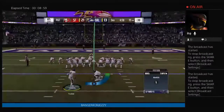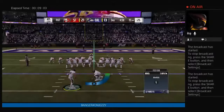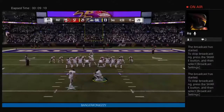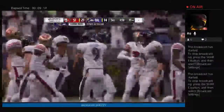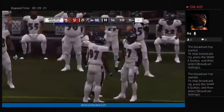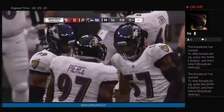Tucker now to add the point after. Tucker able to connect on the extra point. And they're back within a touchdown at 21-14. 5 plays there on that drive. And it's capped off by the Baltimore score.